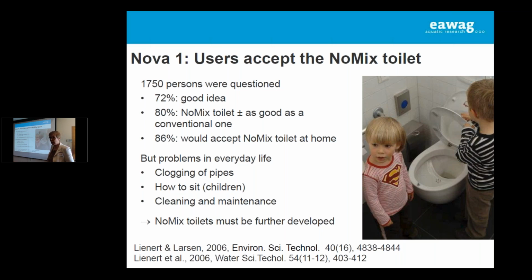There are problems of daily life. We had people living with those toilets, and the pipes were clogging. You may have experienced that too. It's difficult for children to sit. Even those highly intelligent small children were not able to sit on this toilet and do what they were supposed to do in the right way. And there was some cleaning and maintenance. Don't be scared. The conscientious mother has taken care that this toilet was disinfected 3 times before the children were touching it. Well, our not so surprising conclusion was those toilets which we had available at that time have to be improved. We also wrote a lot on that.